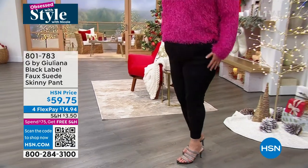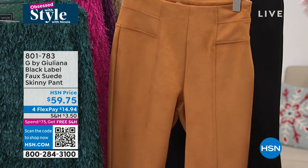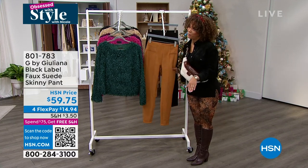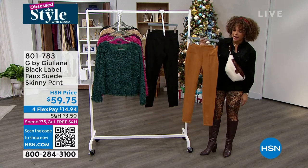All right, this faux suede skinny pant is exceptional. Whether you're wearing it with a nice little heel, like you see Jamie wearing it with a nice little strappy heel too, which I had requested. I'm like, can we put on some heels for our girls so they can be holiday ready? So it could be a strappy heel. Two colors, very simple for you, in that black and in that camel.